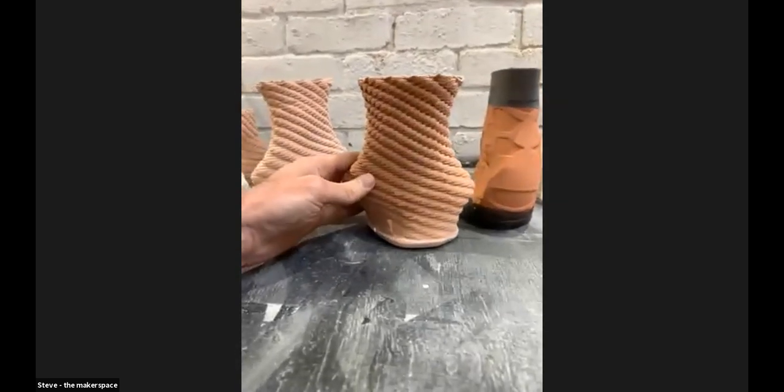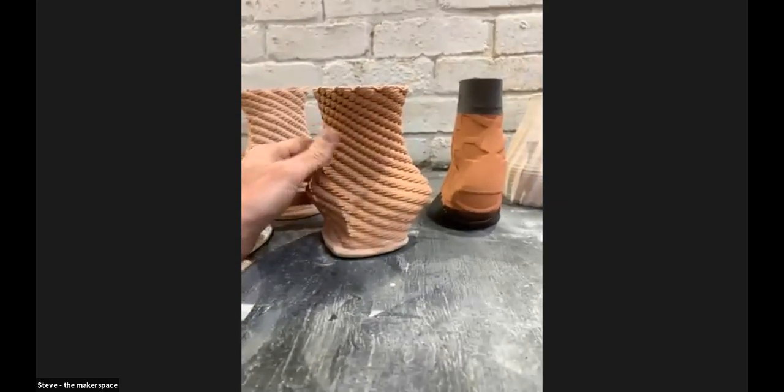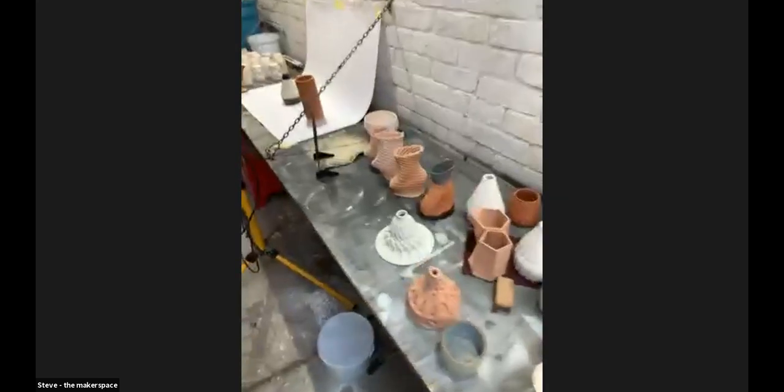So I don't know. The idea was, what did you guys think we should do in terms of glazing? Of all the different options that you've seen, which one do you think should be applied to these objects?